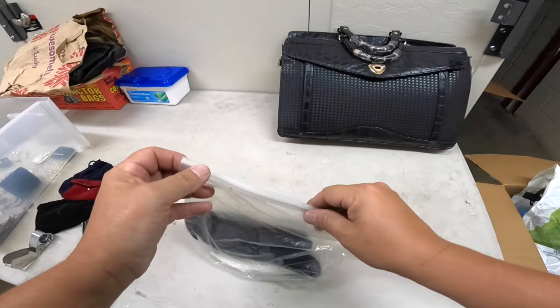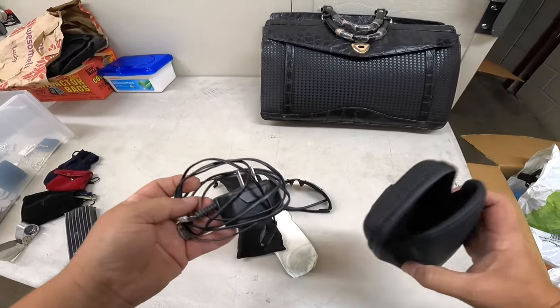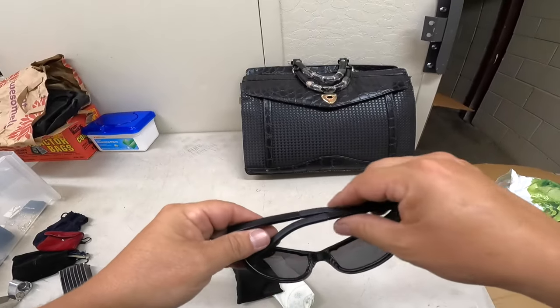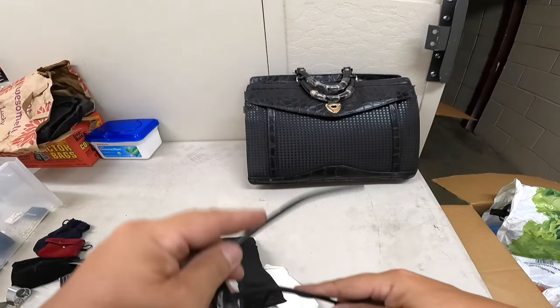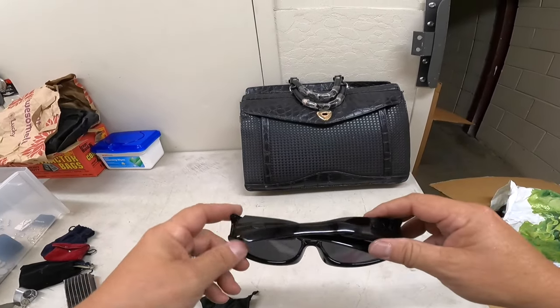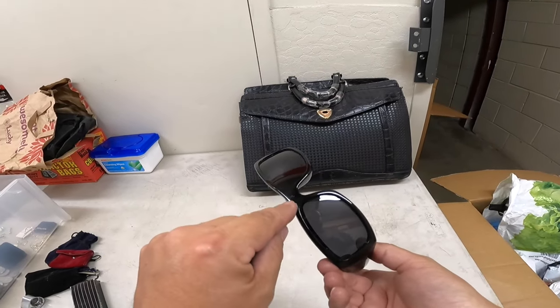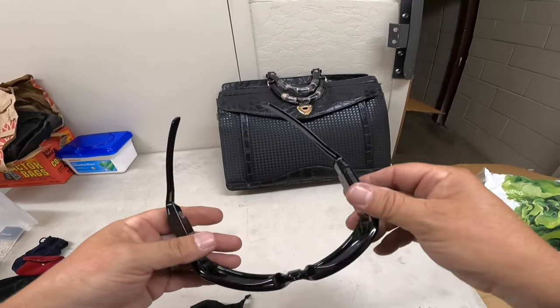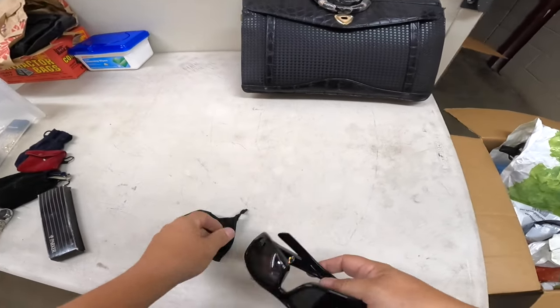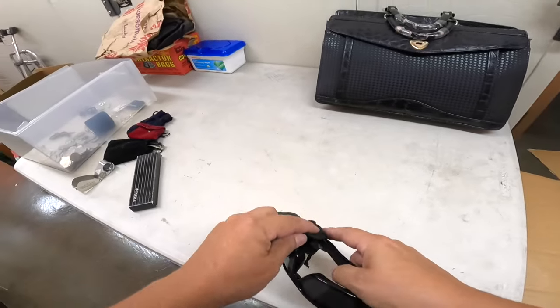A bunch more picture DVDs. Power cord, sunglasses, Taiwan. Eight gigabyte. Oh, are these spy glasses? There's the camera right there. What the heck? These are spy glasses. Okay, I'm gonna have to put that aside. That's just hilarious. Hilarious.